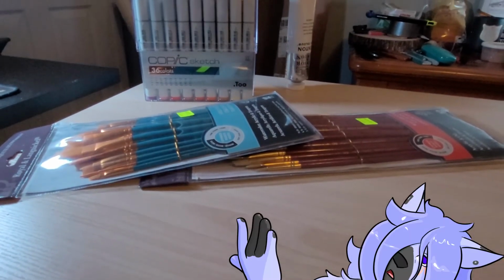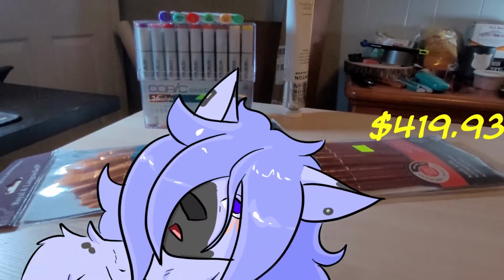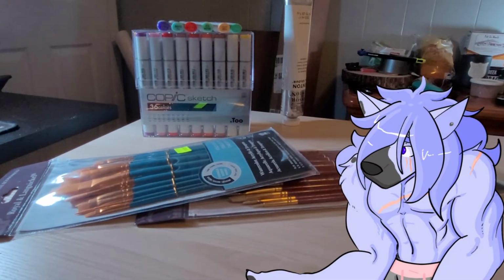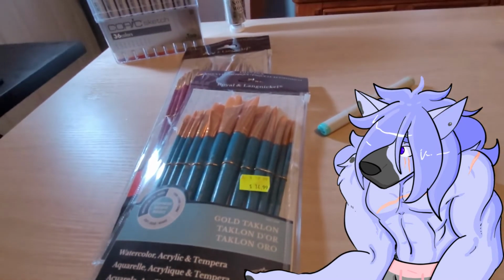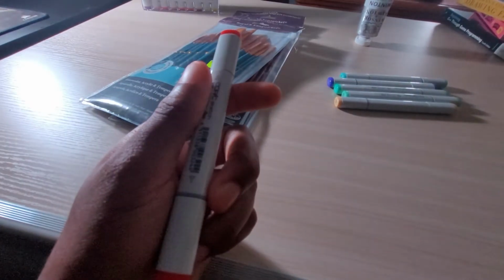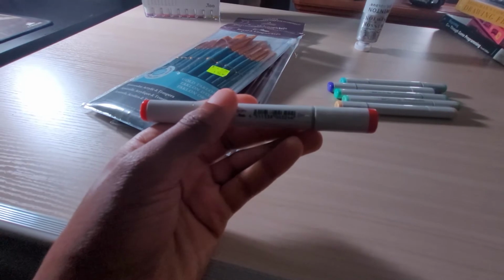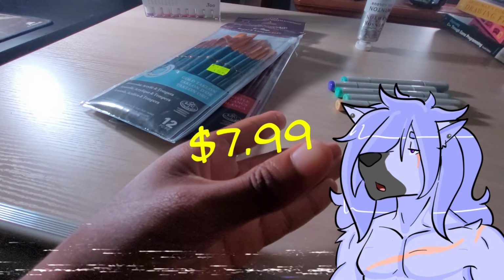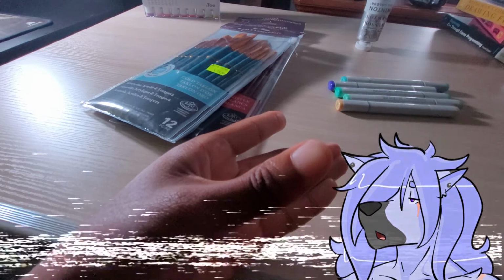You ready for this one? You ready? $419.93. Holy shit, that's a lot for 10 items. And this is not abnormal price-wise. Just one loose Copic marker is $7.99, and that's not including tax, by the way. You have to shell out a premium just to ensure you get what you want from these places.